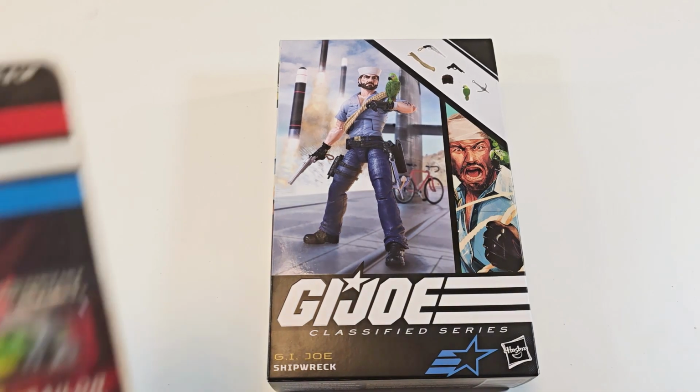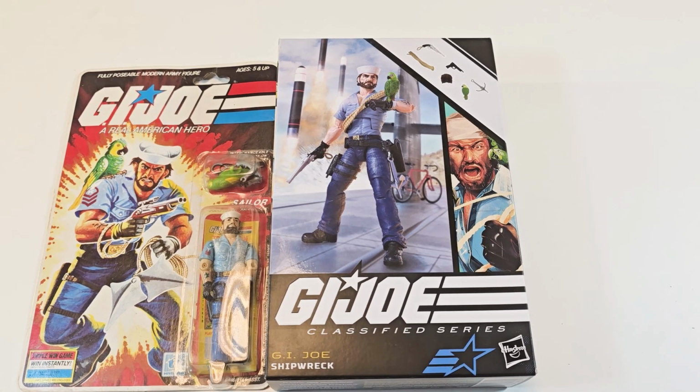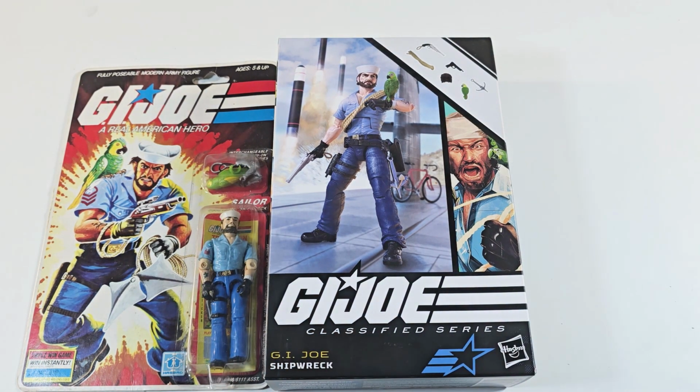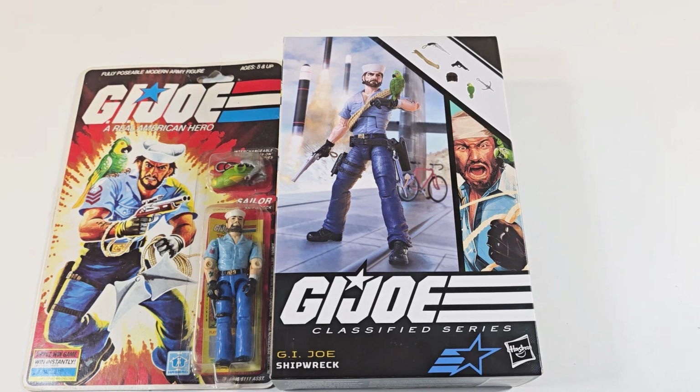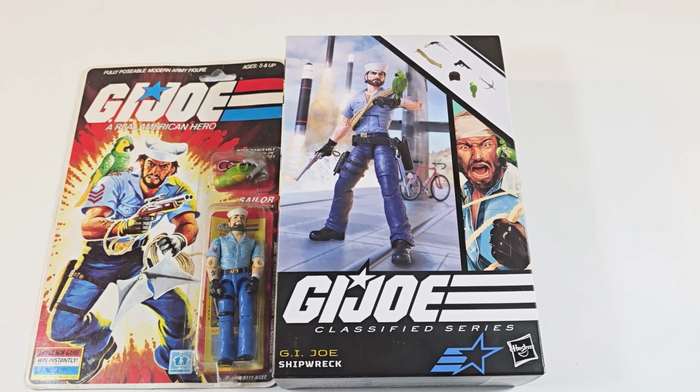Now, of course, we're going to be going on to my figure, the original figure that I had back in the day. So I'm going to have a little bit less light around over here. We'll course correct it afterwards because we don't want any reflection on the bubble.